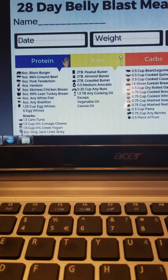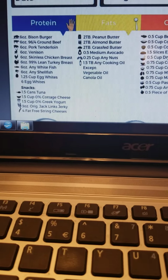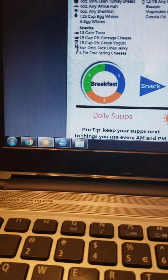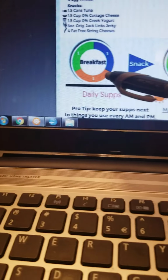Alright guys, I am going to make a super ghetto version of a video. So here we go. This is how to use your meal plan. Basically all the meal plans are going to have 3 meals: breakfast, lunch, dinner with 2 snacks.